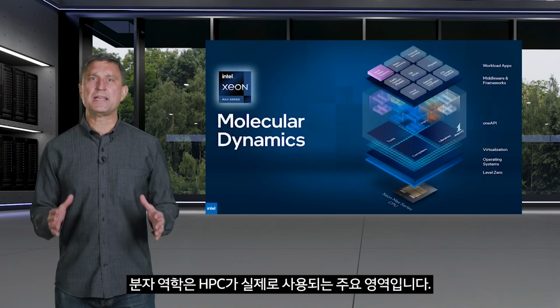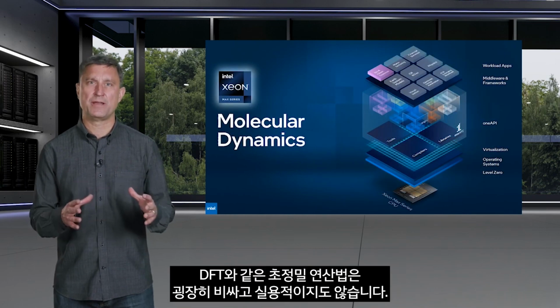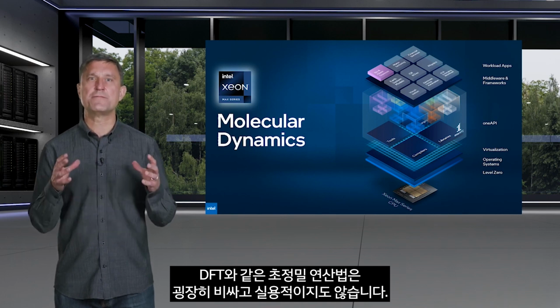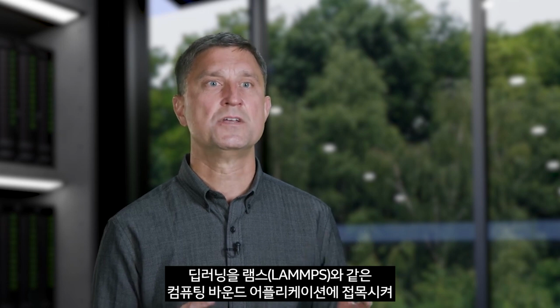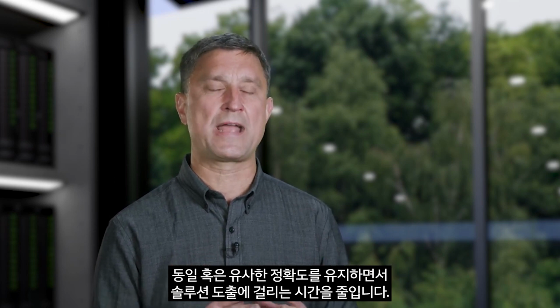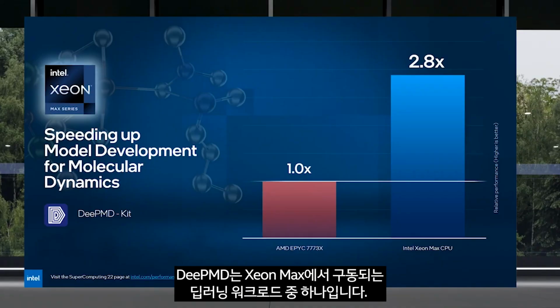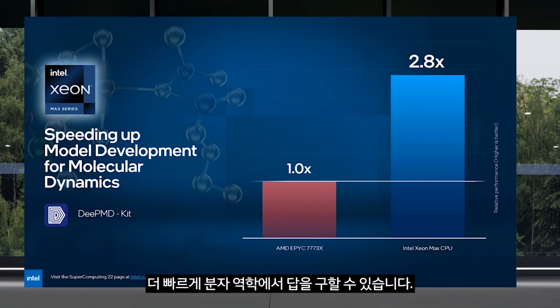Molecular dynamics is a key domain for HPC practitioners. High accuracy computational methods, such as DFT, can be very expensive and impractical. To alleviate this, researchers are applying deep learning in conjunction with compute-bound applications such as LAMMPS to reduce the time to solution while maintaining the same or similar accuracy. DeepMD is one of the deep learning workloads enabled on Xeon Max. With 3 times the training power and 135 times the inference speeds, we can accelerate the time to solution for molecular dynamics.